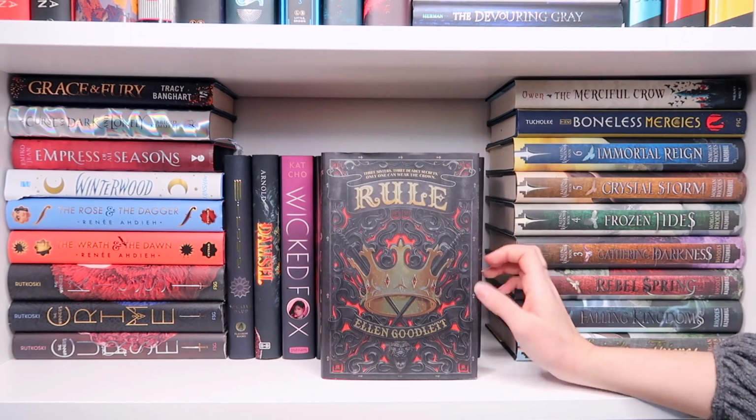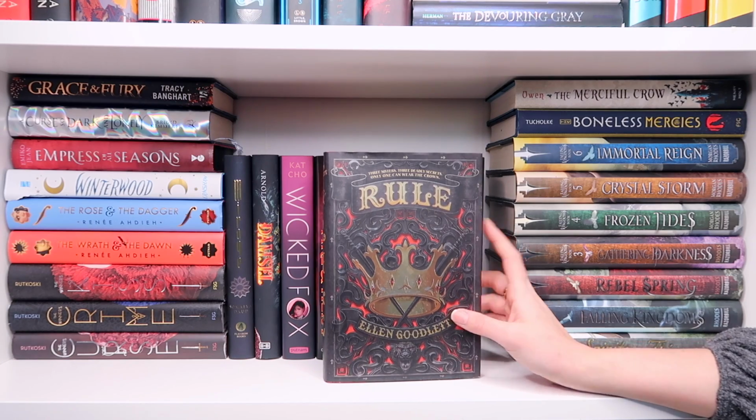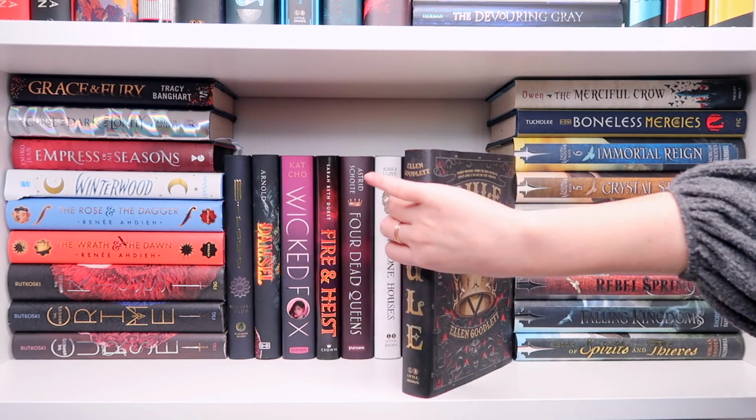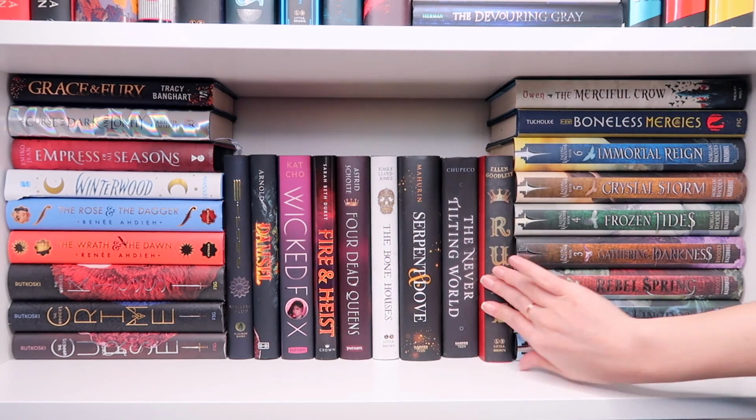This is one that I randomly saw in Barnes & Noble and wanted to pick up, and then when I put it on my Amazon wishlist, one of you guys actually gave it to me, and I feel like I would really, really enjoy it. It gives me Three Dark Crowns vibes, but not too much.